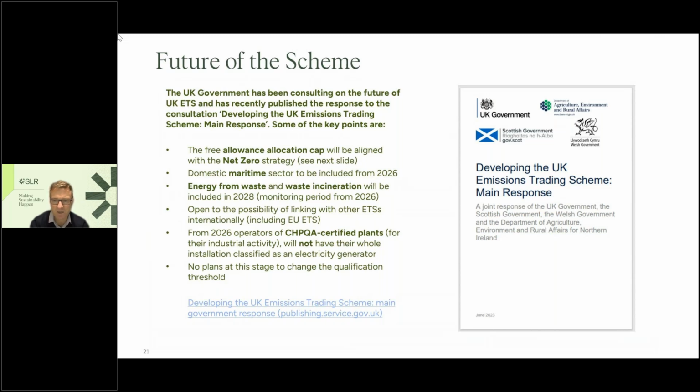There's been a little bit of a change, and this is quite specific to sites that are already participating in this, and sites that have CHP may be aware of this. Due to a quirk of the scheme in the first part of this phase, if you operated a combined heat and power plant and you were exporting some electricity, you were classified as an electricity generator, which did have a significant impact on your free allocation. So from 2026, sites that operate a CHP that's certified on the CHPQA will not have your installation classified as an electricity generator. The knock-on effect of that should hopefully be that some of these sites go back to receiving a higher allocation of free allowances.